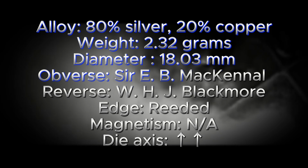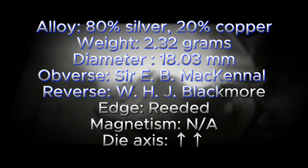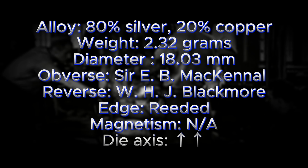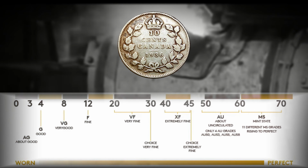The coin was designed and engraved by Sir E.B. McKennell for the obverse, and W.H.J. Blakemore for the reverse. The edge is reeded, it is non-magnetic, and has a die axis and metal alignment as is the standard for most Canadian, Australian, and British coins.